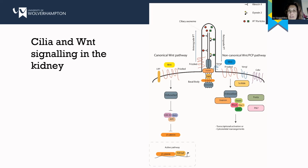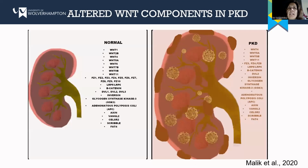What we have found in the past is that many of these have some links with PKD. Others have shown links with ADPKD. We have shown links with ARPKD. And this is where our involvement with ARPKD started. So what has been shown is that many of them are altered in PKD, and on the left-hand side, this applies both to AD, to dominant and recessive.